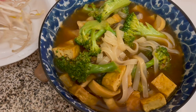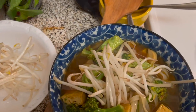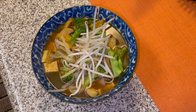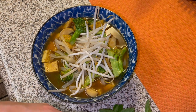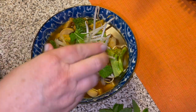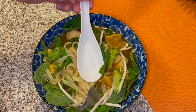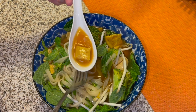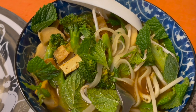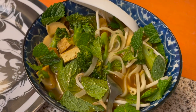Now I am going to go ahead and add my toppings, which are one of my favorite parts of pho, because I really love the textural differences of the crunchy bean sprouts along with the mint. And in this case, the curry added a little bit of spice, so the mint on top just really helped balance each bite of the soup, and it was so delicious. A lot of times they use a squeeze of lime, sliced jalapenos, Thai basil. Here we do have the heat from the curry, so I think that the sliced jalapeno in this case would be a little bit of overkill.